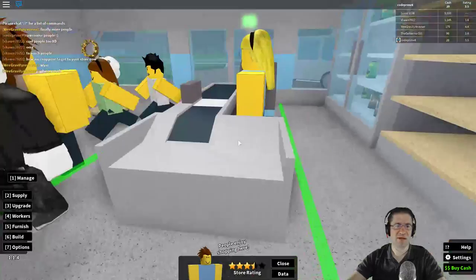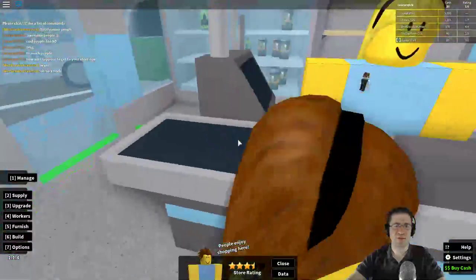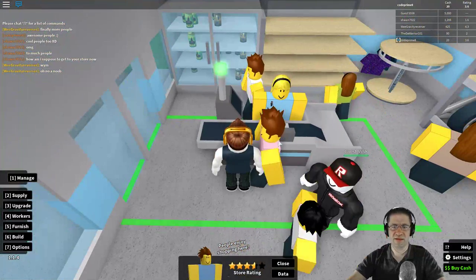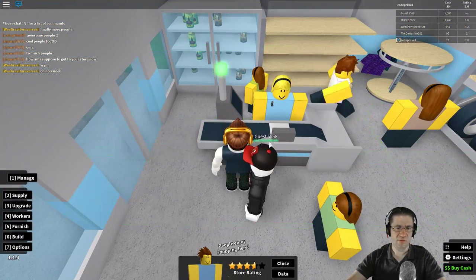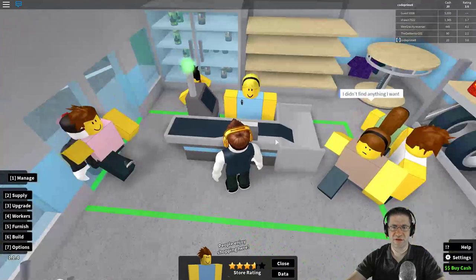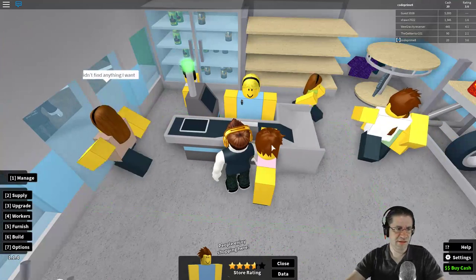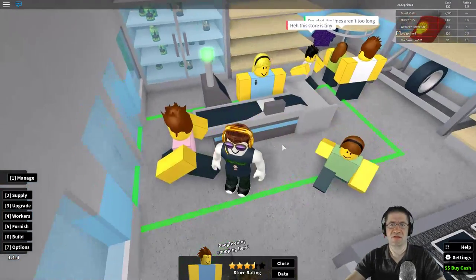I love how they put the advertisement on the back of the shirt. Can we turn this counter around? Would that help with things? Let's see. Can we click this? Where's my context menu? All right. Oh, we made a sell. Good job.